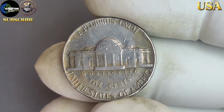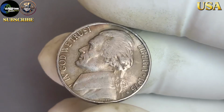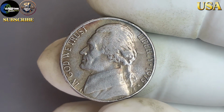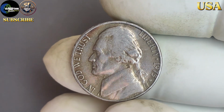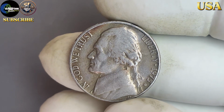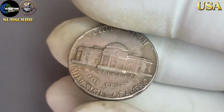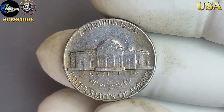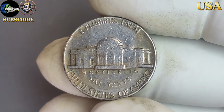Grading plays a crucial role in determining the value of any coin, and the 1975 Jefferson nickel is no exception. The Sheldon scale, which ranges from poor P1 to mint state MS70, is used to assess a coin's condition. Circulated nickels that show signs of wear are generally only worth face value, but uncirculated examples with sharp details and original mint luster can command significant premiums.